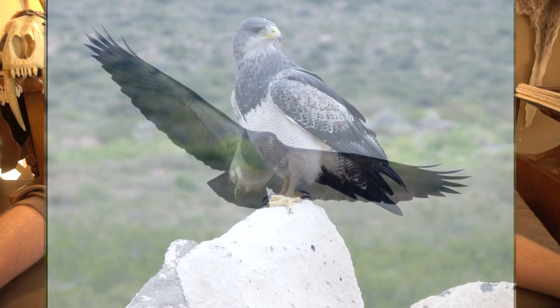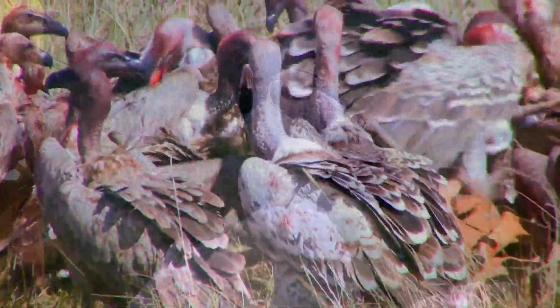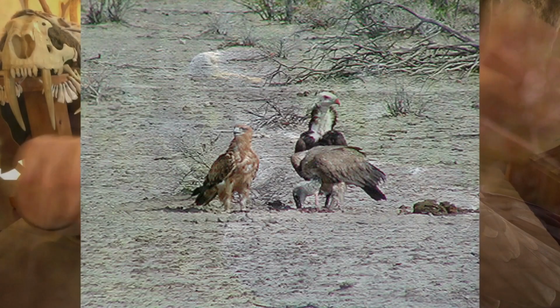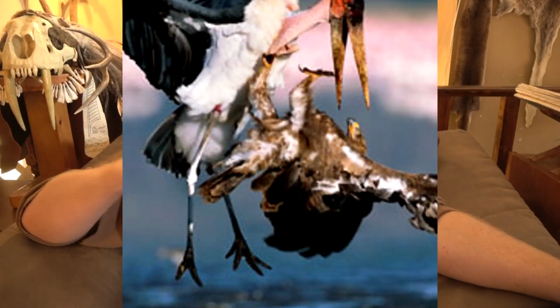And you see this same kind of dynamic playing out in the Old World. There are many giant species of vultures in the Old World, not related to condors, but filling the same role. And you have tawny eagles and steppe eagles that will come in and fight you off and chase you off and take claim of this kill.